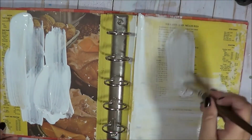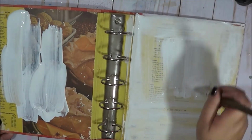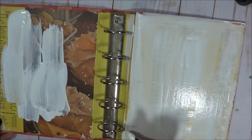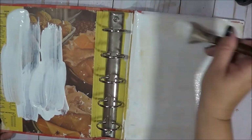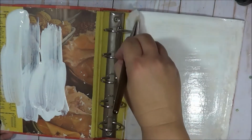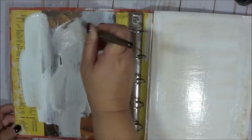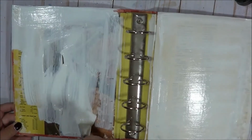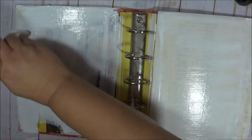Now, who gave me the idea to use an old cookbook is the Rebookery. If you get a chance, her name is Gina. She's super creative and totally out of the box. I love watching her videos. She's the one who created journals from cookbooks, and I thought, what a clever idea. So I'm going to go ahead and cover the inside and the outside with this, so we can prepare it to paint.